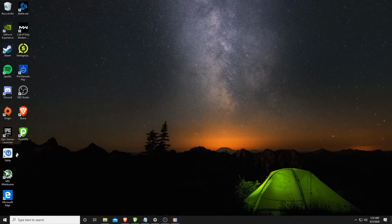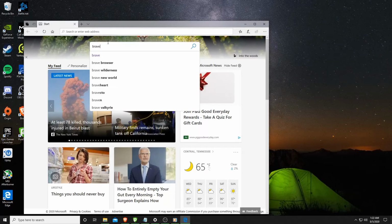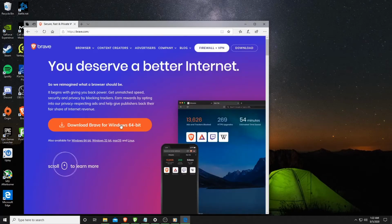Okay, there we go. So you can use Google Chrome, you can use Edge. Google Chrome is better, in my opinion, but it doesn't matter because we're about to download our new browser. So we're going to type in Brave. You're going to click brave.com, secure fast ad blocker. You're going to download this browser. It's very simple, step-by-step instruction.